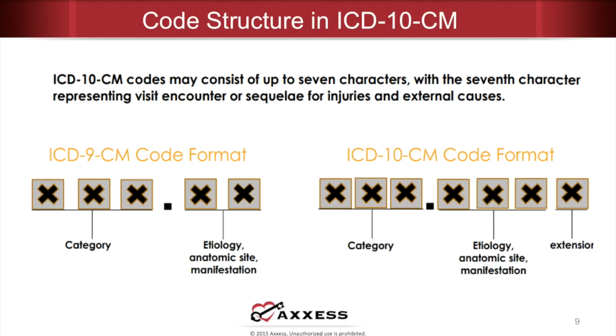The code structure in ICD-10, again, you can see here on the left-hand side we have the ICD-9 code format. You had a 3 character category heading, then you had a decimal, and the 4th and 5th characters were all that we had to describe the etiology, the anatomic site, and the manifestation. In ICD-10, of course, you still have the 3 character category level, the first 3 characters. The decimal stays in its same place right after the 3rd character, but then we have an additional 2 characters that we can add. So in positions 4, 5, and 6 of the ICD-10 code, that's where we describe the etiology, the anatomic site, and manifestation.